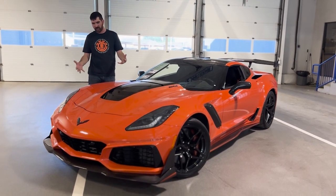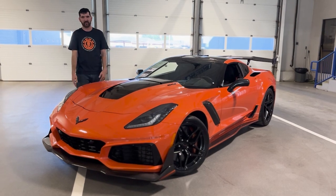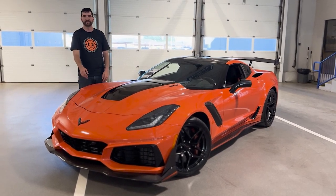You got the iconic Corvette headlights in the front, and you got that beautiful Corvette badge in the front as well. I mean, that's pretty much it to the front.